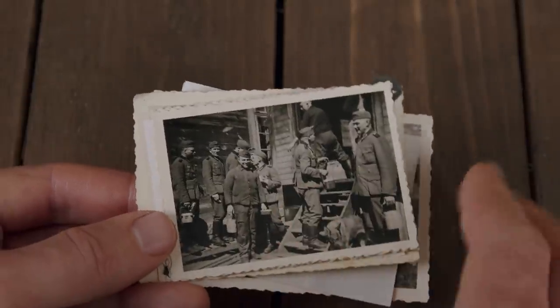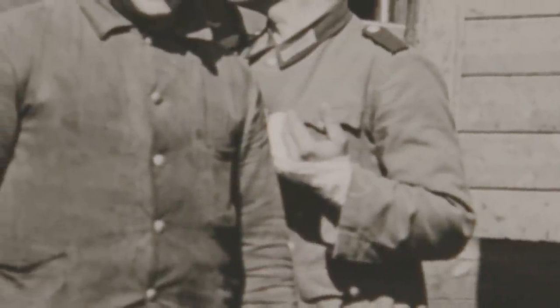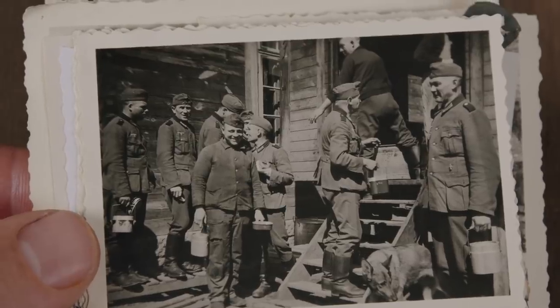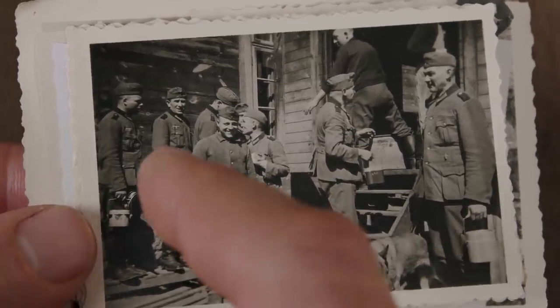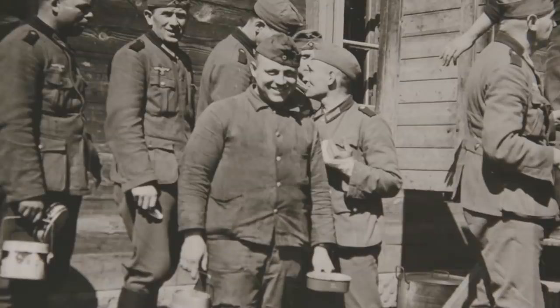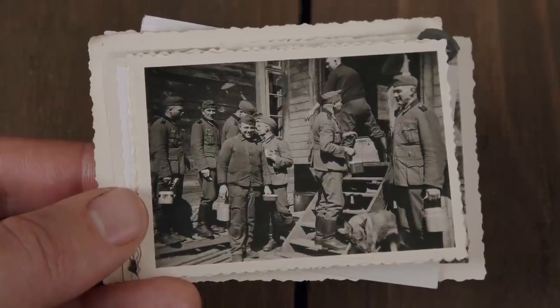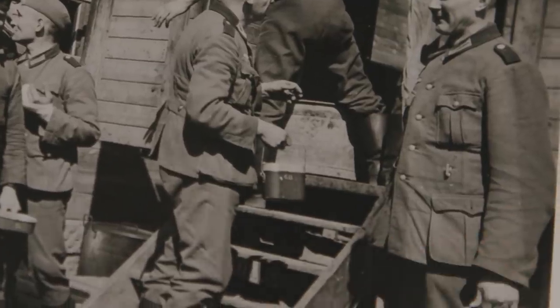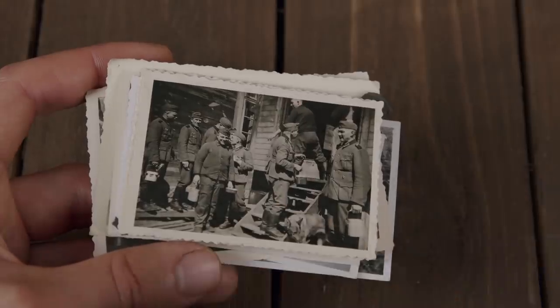Oh, I almost didn't see that. This guy, he's wounded. So he has a field dressing on his hand. That's pretty interesting. Maybe an accident, maybe a battle wound. Who knows? This guy is wearing a work uniform. But it appears to be the 1940 model, the green one, and not the pre-war one. So that's pretty interesting. This guy is wearing belt hooks, as well as this guy over here. There's a lot of details to be found.